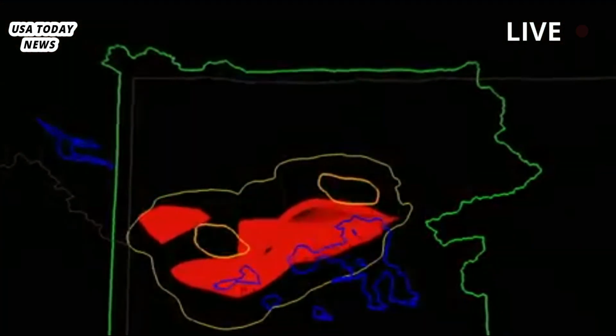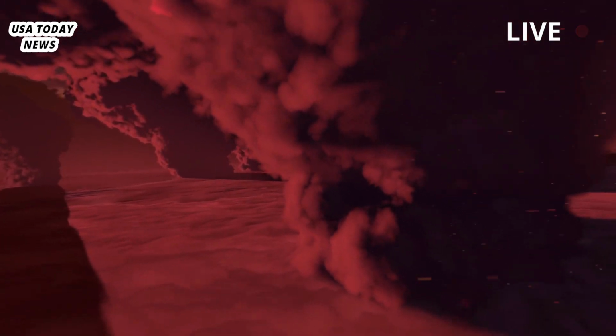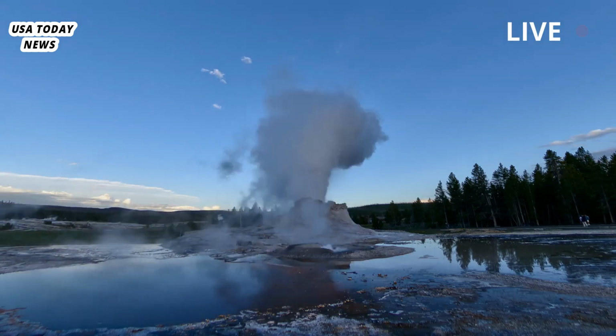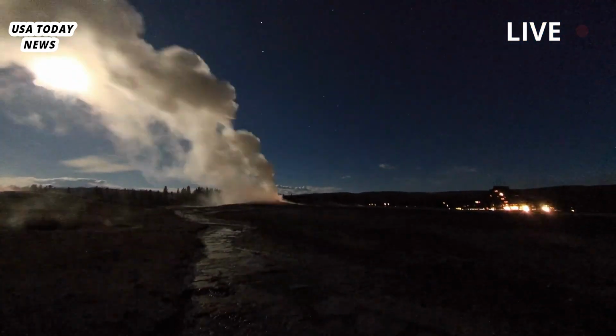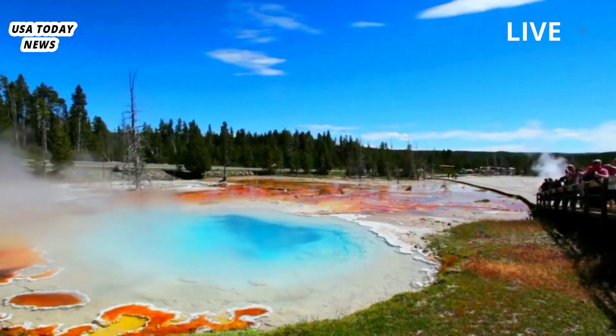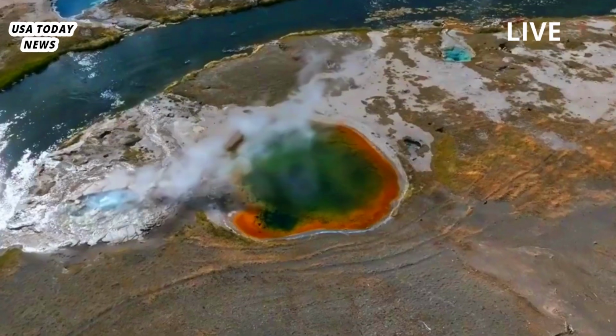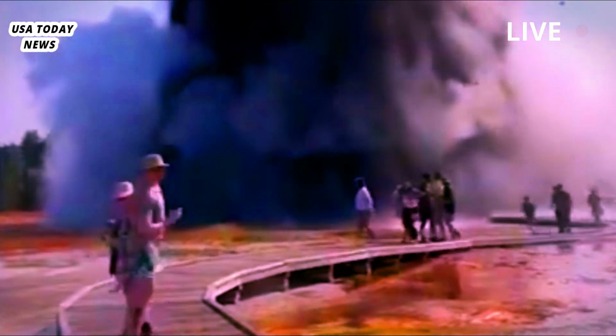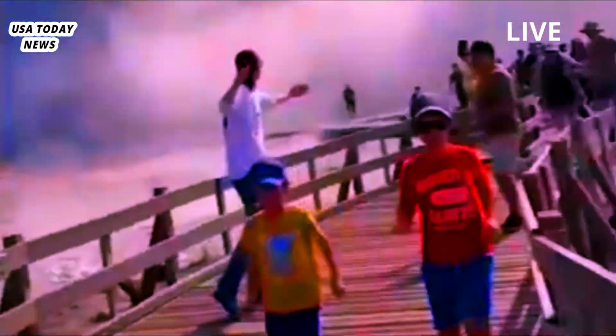That may not be the buzz you want to hear from a place where a supervolcano is capable of destroying the continent, but don't worry. Officials say it's not a sign of a major eruption. "There is no other monitoring data indicating a change in the Yellowstone region," the Park Service said in a statement. "Today's eruption does not reflect a change in the volcanic system, which remains at normal background activity levels."